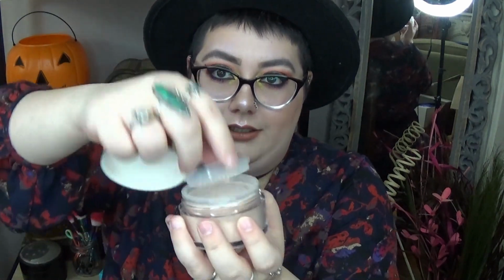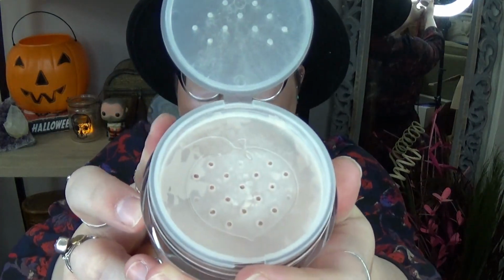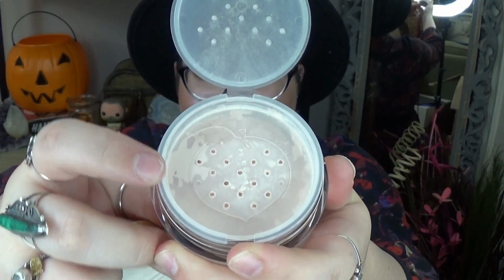It has a really nice sifter cap. It smells just like the foundation. The jar itself has a little peach on it. I haven't tried it yet, but I hear that this is a lot of people's holy grail loose powder. So I'm excited to try it, and I'm excited especially to pair it with the foundation.